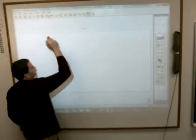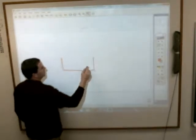Sorry. Here is your shape, right? It was this house-looking shape.